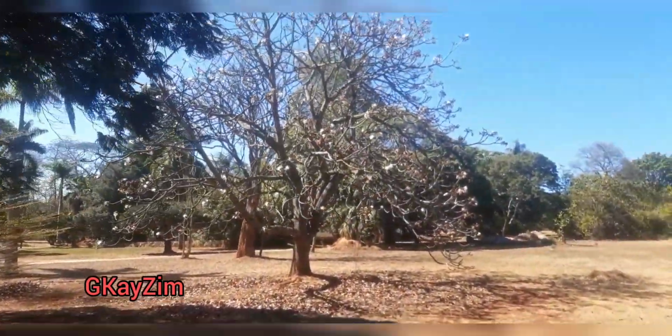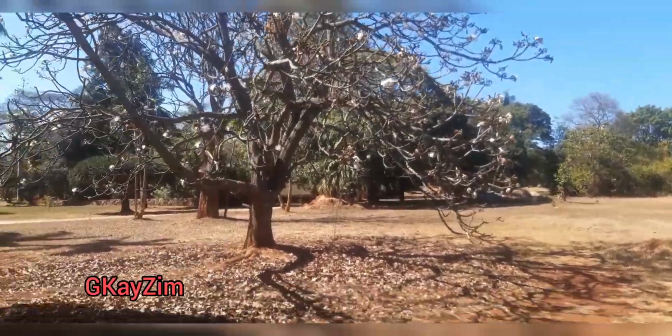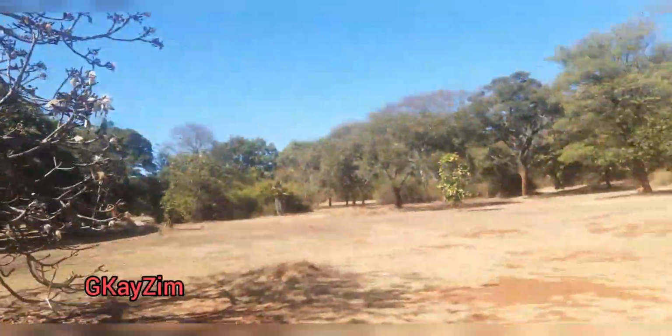Just took a visit to the Harare Botanic Gardens here in Alexander Park. Look at this tree. Wow, this tree is beautiful. And that one too as well. Wow.